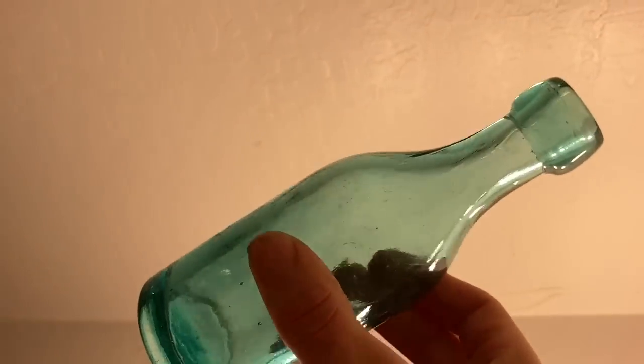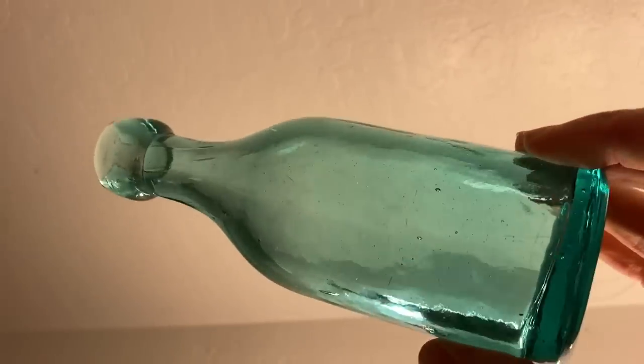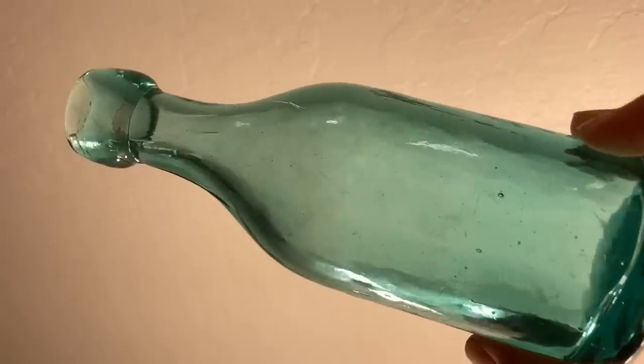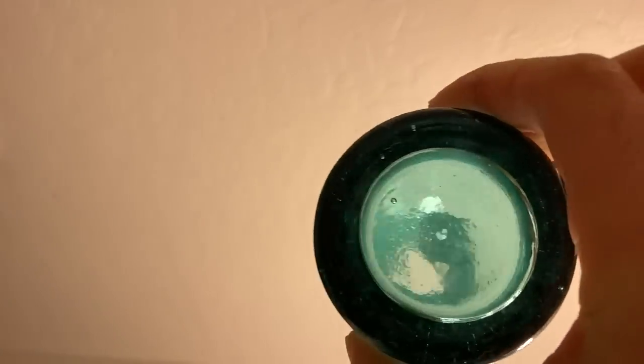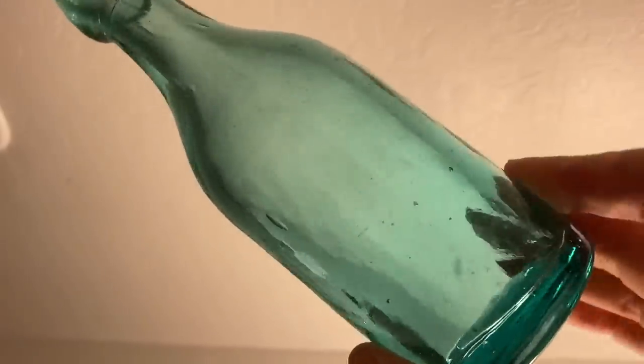Great Western 1870s blob soda. Some nice whittle. Whittle, I tell ya. Great whittle to it. Fire aqua color. Applied top. Blob. Blown at the San Francisco Glassworks, probably. About 1875.